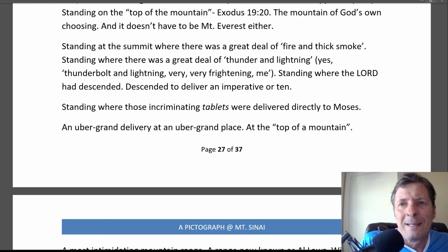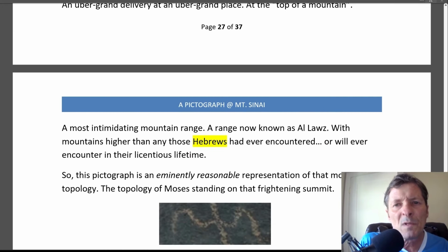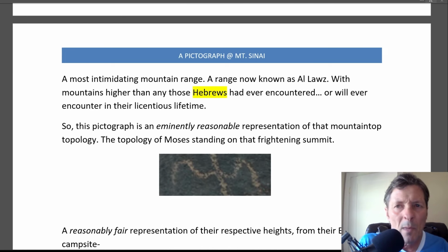Standing where those incriminating tablets were delivered directly to Moses. An uber grand delivery at an uber grand place at the top of a mountain. The most intimidating mountain range, a range now known as El-Laz, with mountains higher than any those Hebrews had ever encountered or will ever encounter in their licentious lifetime.